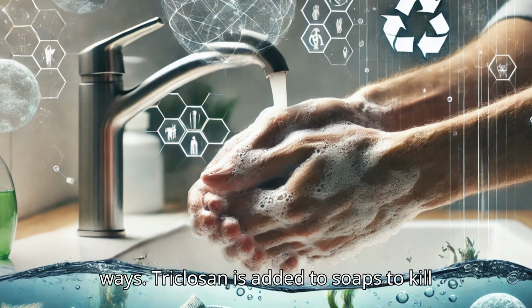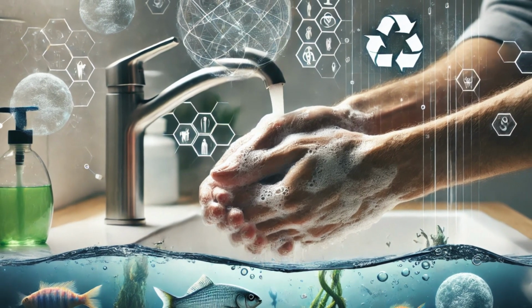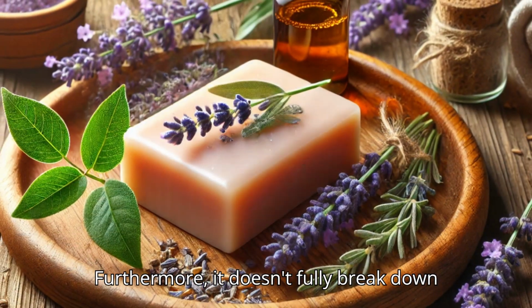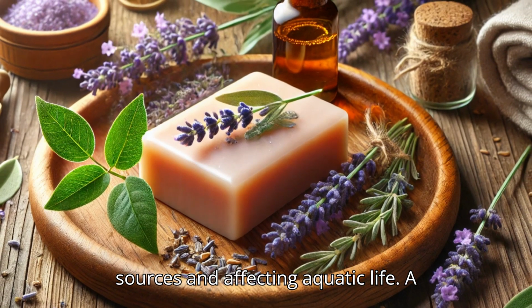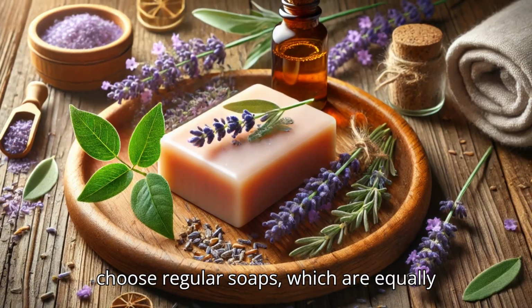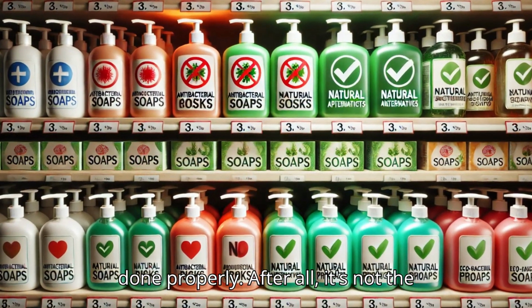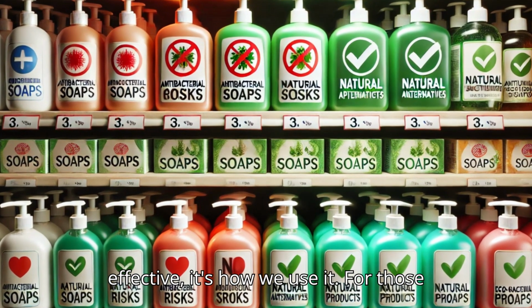Triclosan is added to soaps to kill bacteria, but excessive use can compromise the endocrine system, affecting essential hormones. Furthermore, it doesn't fully break down in the environment, polluting water sources and affecting aquatic life. A healthier, eco-friendly alternative is to choose regular soaps, which are equally effective at removing germs if washing is done properly. After all, it's not the quantity of chemicals that makes soap effective, it's how we use it.